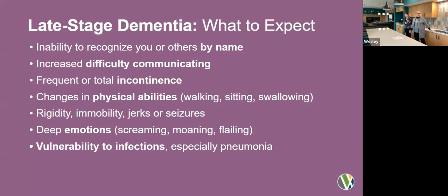Okay, all right. So are you ready for late stage? Okay, so late stage, what to expect? Now we're at, look at the bookcase again. So we're way down, more knee range. So what's gone? Short-term memory. Moving down. All right. So inability to recognize you or others by name. That's hard. That one, it's a gut punch, and there's no nice way to say that.